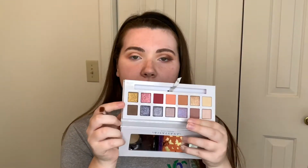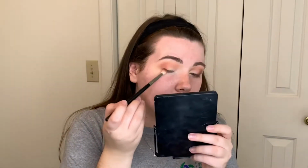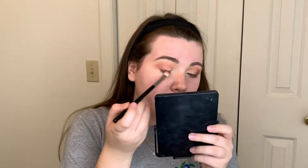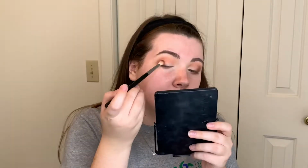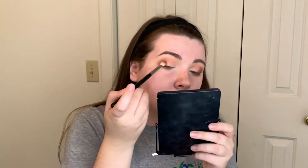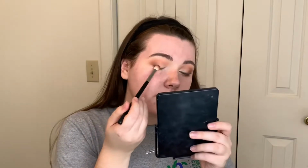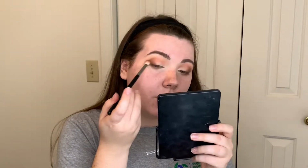I'm going to go in with a different M433. And I'm going to go in with Bowie right here. I'm just going to go in like a V shape in my outer V. But instead of just putting it here, we're going to bring it diagonally just to create a little shape and bring it across our lash line. This will kind of elongate the eyes and just create a little illusion that your eyes are longer.